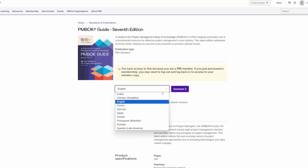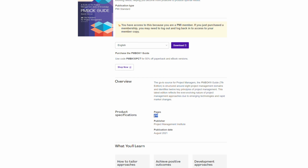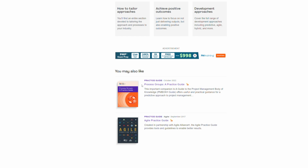So let's get started. First thing, if you are a PMI member, you have access to some really valuable free resources. There are three main guides I used in my preparation. Number one, the PMBOK Guide 7th edition, which is around 250 pages. Number two, the Process Groups: A Practice Guide. It covers all 49 processes you need for the exam, about 370 pages. And number three, the Agile Practice Guide, 210 pages of pure Agile goodness.